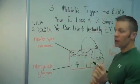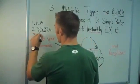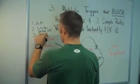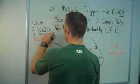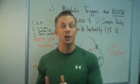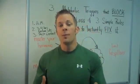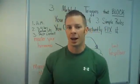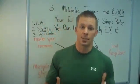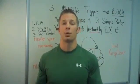Now the third and the most important time to consume your carbohydrates is post-workout, after your workout. Within 30 to 60 minutes after your workout, that's when you want to have your largest carb serving of the day on your weight training days, about 3 days of the week. If your workout intensity is high enough, you're going to activate something called GLUT4, which is a glucose transporter.